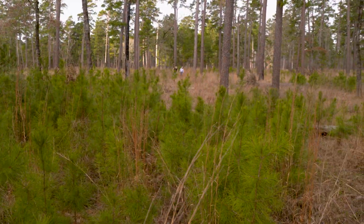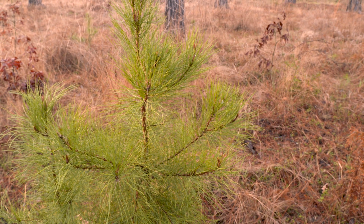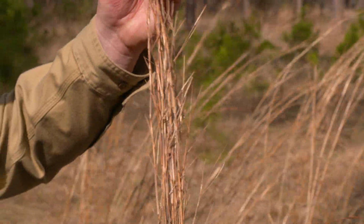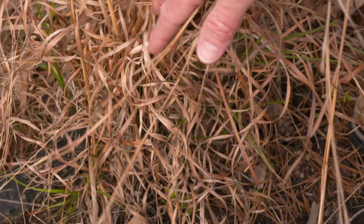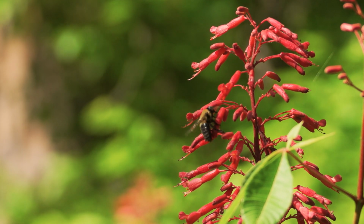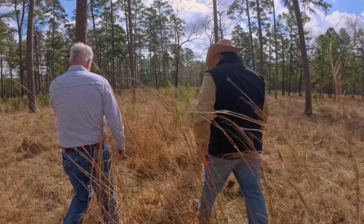Good patch of regeneration. Shortleaf in here. Yeah. It looks like the understory's coming in good. Big bluestem here. Yeah, the native bunch grasses are what we're after. Yeah, this place is special because it's got very little brush underneath and it's very open. It's good for a lot of different wildlife species, including birds, pollinator species, and white-tailed deer. This is unique to East Texas.